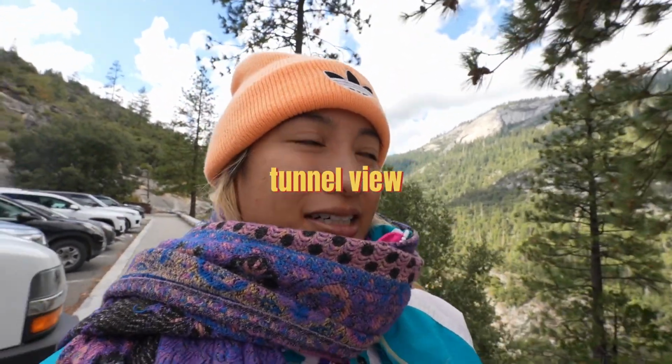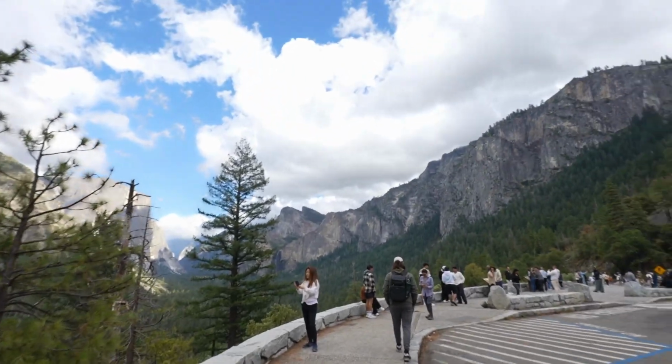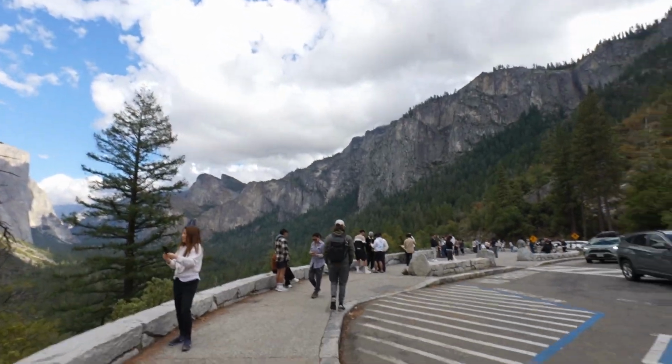Okay, we're here. It's definitely a lot windier up here. It looks like some clouds are coming in. You can see over there. And it's a very popular spot. There's tons of people taking pictures. Big parking area to stop. And there's an active waterfall right over there.